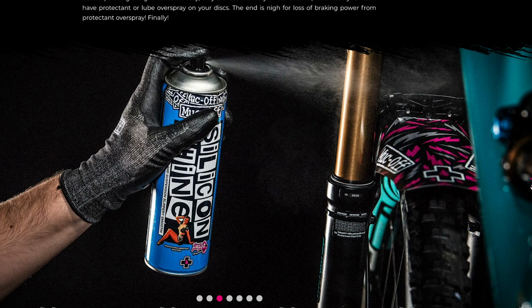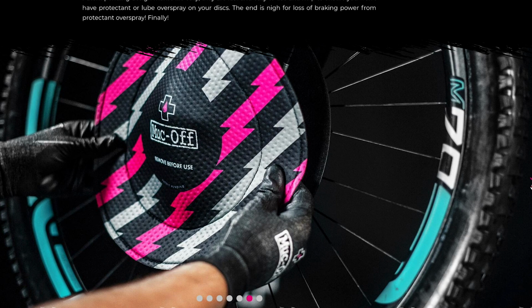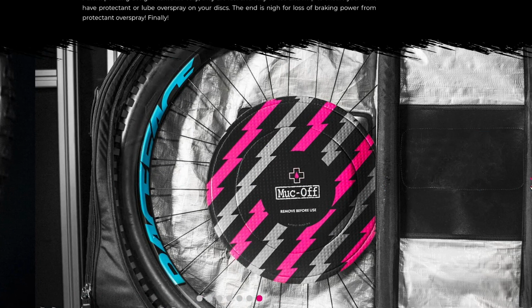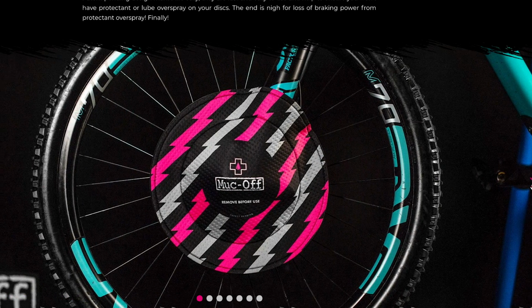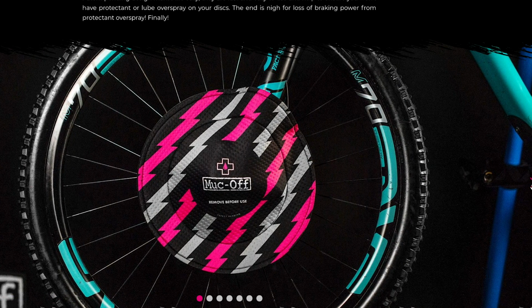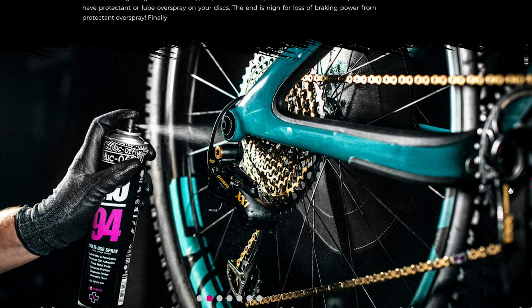Now, are you the kind of person that wants to clean your bike with the wheels on, but are worried about contaminating your disc rotors? Me neither, but if you are, then this is a product for you. Disc rotor covers. So you can basically clean your bike, spray your WD-40 wherever you like, without any worry about not being able to stop afterwards or getting really squeaky brakes. And they remind you to take them off before you ride the bike. I would imagine that would be a sensible thing to do, yeah.